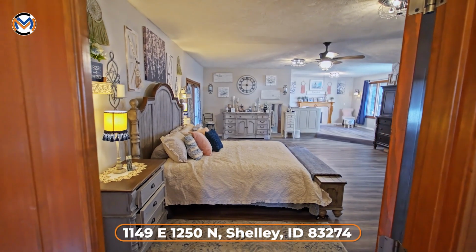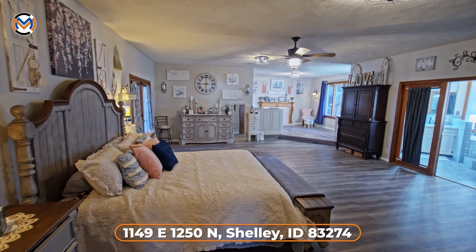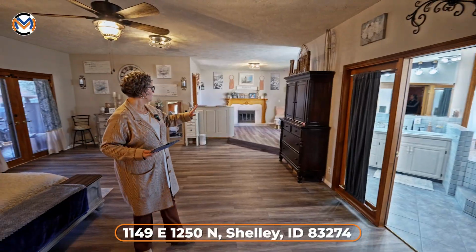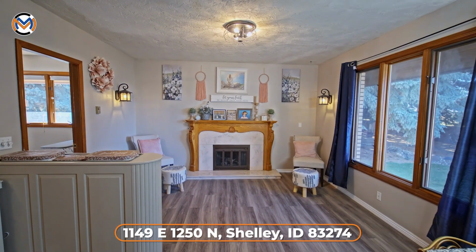Welcome to the master wing. This incredible space is just unbelievably ginormous. It's probably 1,000 square feet in here. I don't know. Or at least 800. You've got a double French doors out to the backyard. You've got yourself a little sitting area here with a fireplace. Again, we're at fireplace number 3.